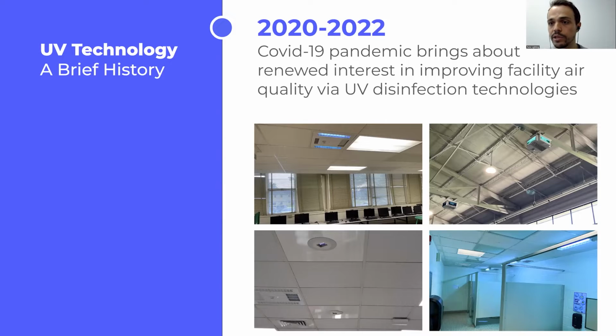And of course, in the past couple of years, due to the pandemic, there's been a renewed usage of UV light, looking at its efficacy of reducing pathogens in a space in this post-coronavirus world, and also at its ability to improve indoor air quality, especially in, again, these high traffic shared spaces where there are a lot of pathogens. And there's also a lot of other chemicals and pollutants in the air that obstruct our ability to perform and to feel well inside of these spaces.